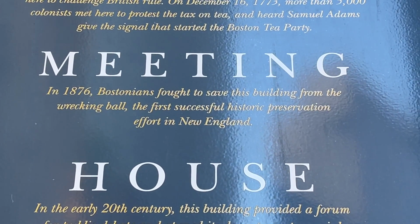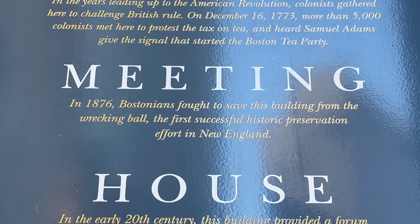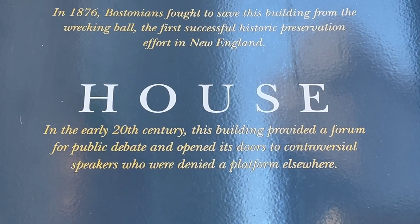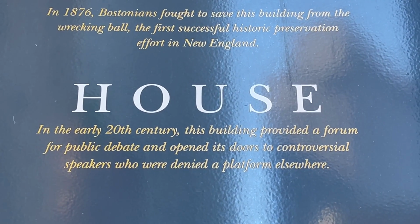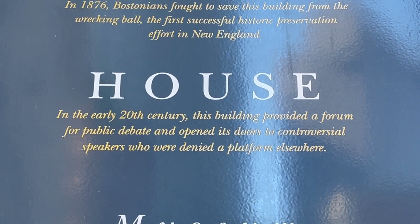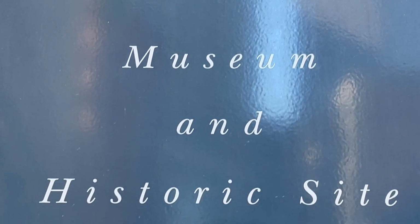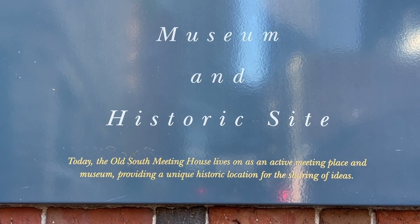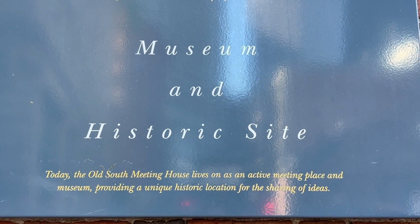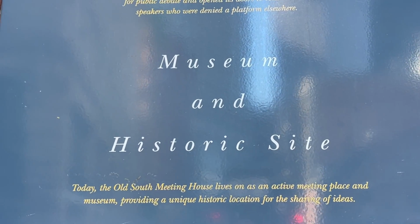In 1876, Bostonians fought to save this building from the wrecking ball, if you can believe that. The first successful historic preservation effort in New England. In the early 20th century, this building provided a forum for public debate and opened its doors to controversial speakers who were denied a platform elsewhere. I guess there's a museum inside. I don't know that I'll have time since I am leaving today. But it does say that today the Old South Meeting House lives on as an active meeting place and museum, providing a unique historic location for the sharing of ideas.